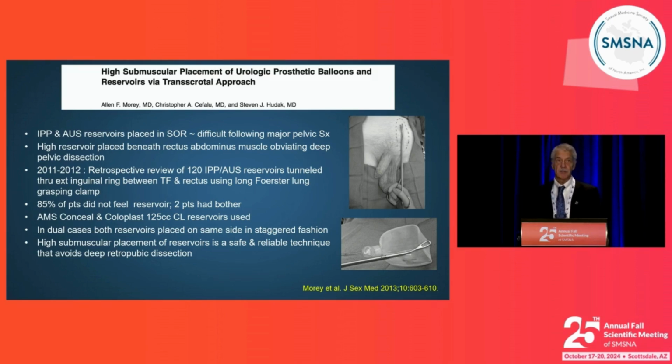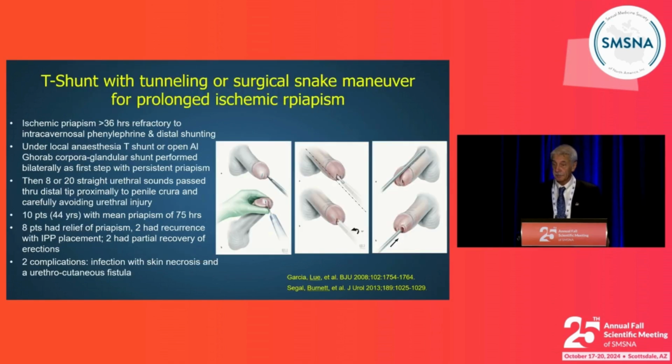And this basically prevents anybody, if you have a hostile pelvis, from having to dissect in that area, and it's kind of a protective issue.